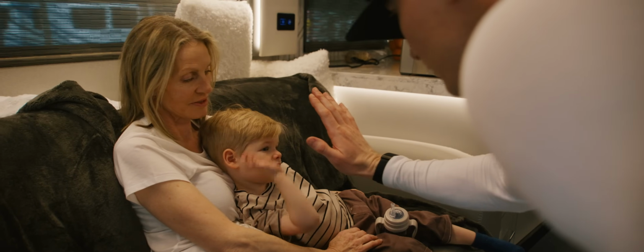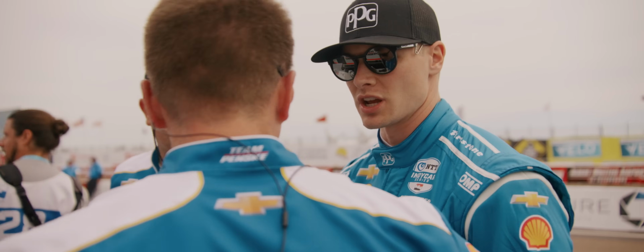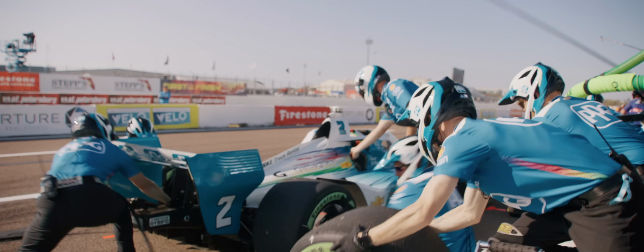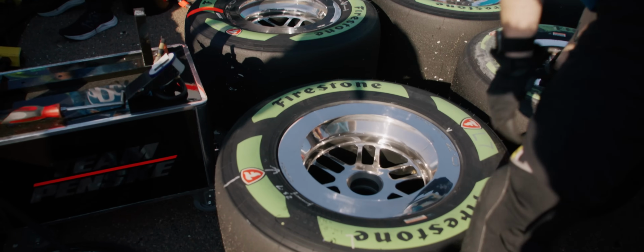In IndyCar qualifying, it's really important to understand how you're going to utilize tires. So you have an option and a primary tire. The option tire is a green sidewall. It's a lot softer, it's quicker, but it wears out really fast. So you're always trying to divvy up when you use them, how you use them.